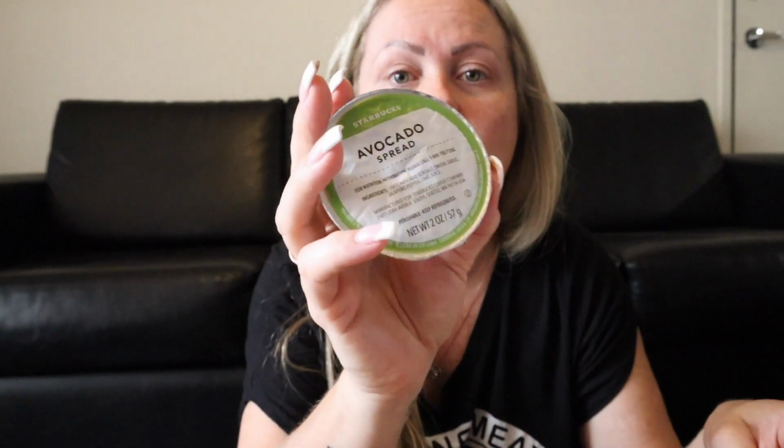And one of the things they have at Starbucks is this avocado spread. And of course it's just avocado, sea salt, onion, garlic, jalapeno pepper, and lime juice. So I always like to get a little bit of that. I hate this single-use plastic, but they gave it to me, so we're gonna go ahead and roll with it. I just take a little scoop of the avocado, put it on there, and let's give this bad boy a try.